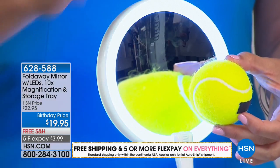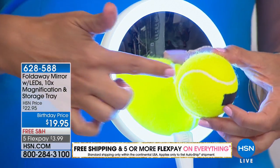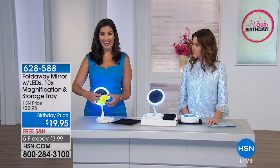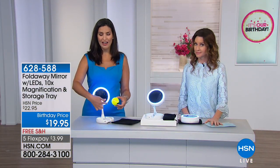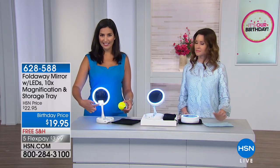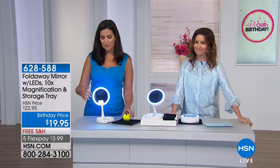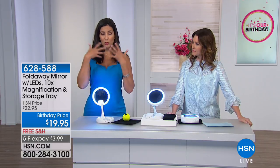When you saw the normal side, you could barely see anything, right? But when you multiply that by 10, it helps your eyes literally see every single hair that's out there. And on top of that, you have these LED lights. We know they last thousands and thousands of hours, so you don't have to worry about them burning out. And when you get that, it really helps to illuminate everything.